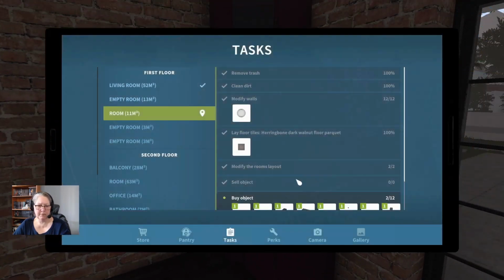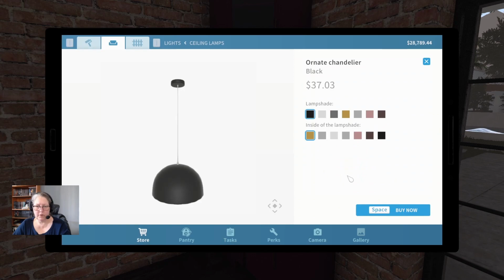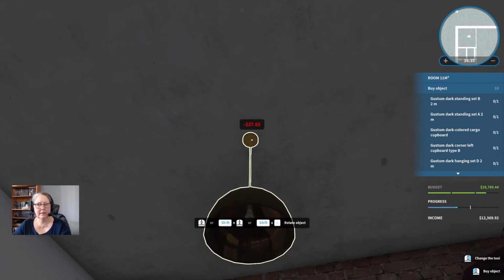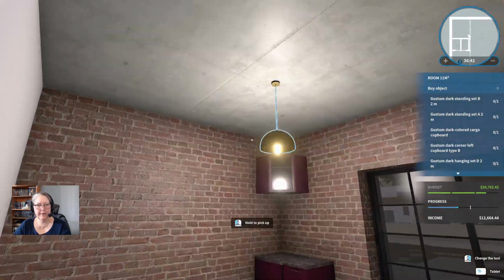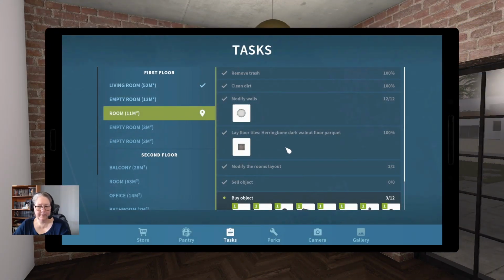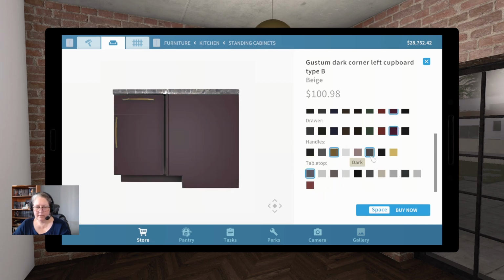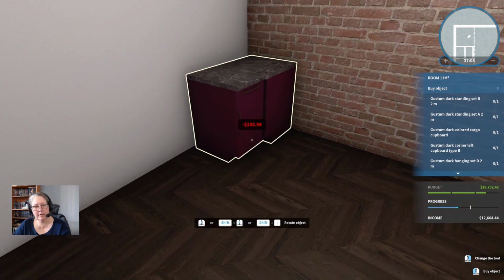I do need some lights in here. Let's see if we can find it. Okay, I have a clock, cabinet. I have an ornate chandelier. Just the one, so I'm guessing it's going to go in the middle. It'll do. Alrighty. Dark corner left cupboard. Uh-oh. Well, at least I know it's in the right spot, right?